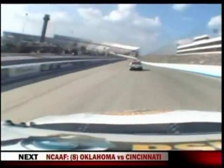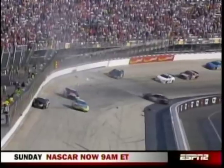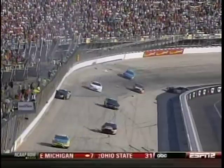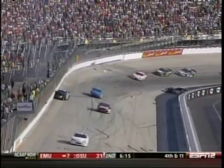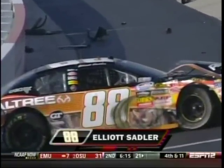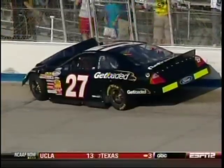Whoa! Trouble off of turn number 4. A huge crash has brought out the yellow flag. Cars involved: Elliott Sadler in the 88 at the bottom of the racetrack, and the 27 car just piled into him. Wow. That is Drew Herring, and a terrible crash off of turn number 4 has brought the yellow out for the 3rd time in this race.